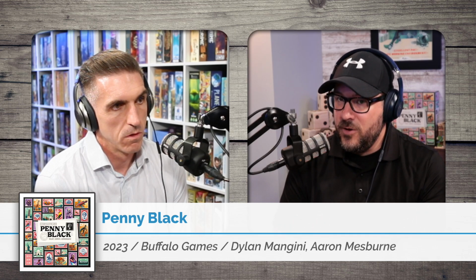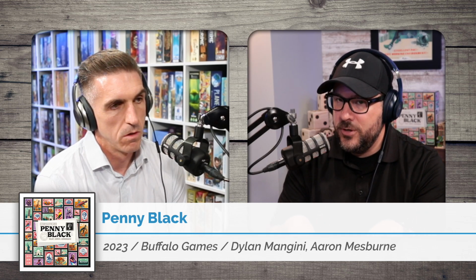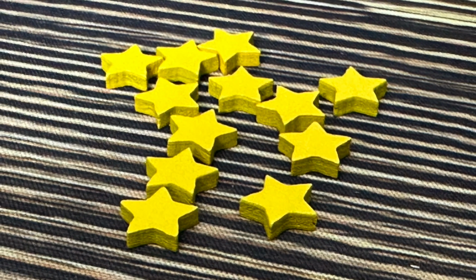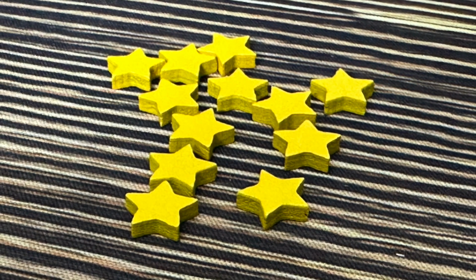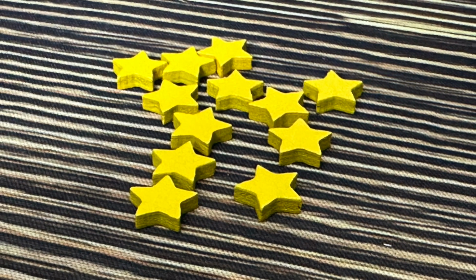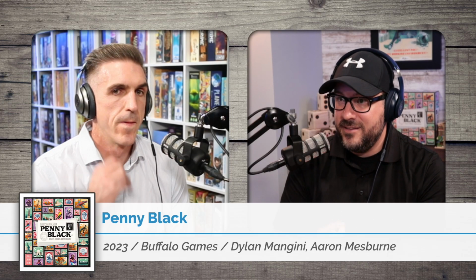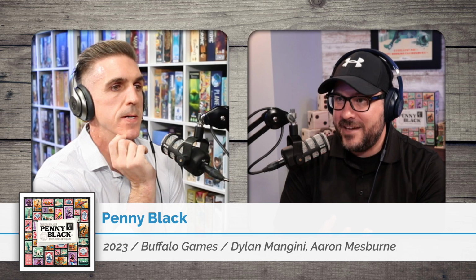There are also places on your stamp book that have stars, and if you put a stamp over that, you're going to collect a star. You can trade those stars in to unstick and rearrange stamps. You can draw new stamps out of the bag. You can buy a Penny Black stamp.